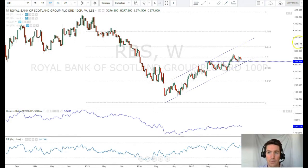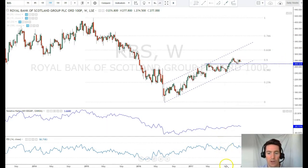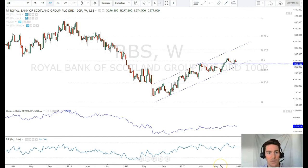Our next trade that we're looking at is RBS. Now, RBS, as we all know, has a pretty checkered history, still obviously part owned by the government, and what we can see here from this weekly chart, and this goes back to the lows that we saw in July 2016, so this is around the Brexit lows, and since then we've seen quite a steady gyration between this bullish channel, if you like, on the weekly chart, with dips tending to attract buying interest.